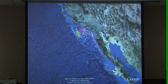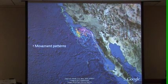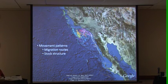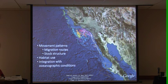This is a map of 7 fin whales that were tagged in the Southern California Bight, and really just wanted to start thinking about what the data can provide. You know, I think it can provide movement patterns. You can look at migration routes, see whether or not stock structure, boundaries, whether the movements of the tagged animals are consistent with what photo ID might be showing or what genetics might be showing. We can look at habitat use, what's their preferred habitat in terms of the depth that they use, the slope that they use. Overlaying the data with oceanographic conditions, whether it's sea surface temperature or chlorophyll or currents, all sorts of different things that I think we can overlay to look at the larger picture.